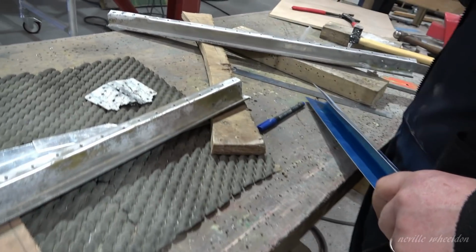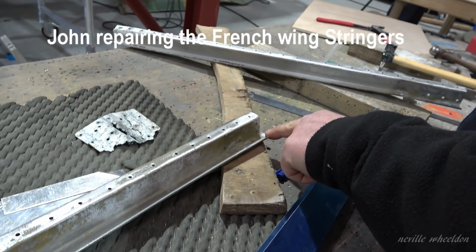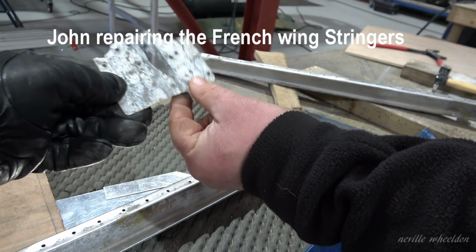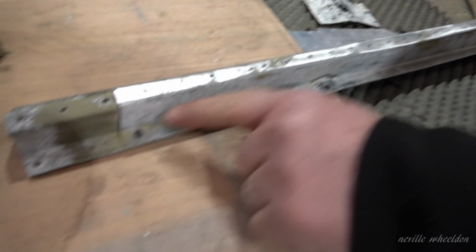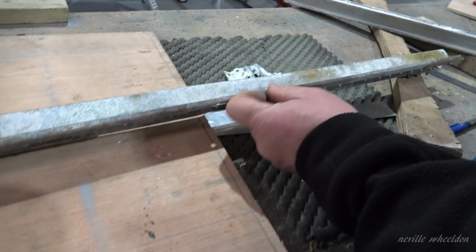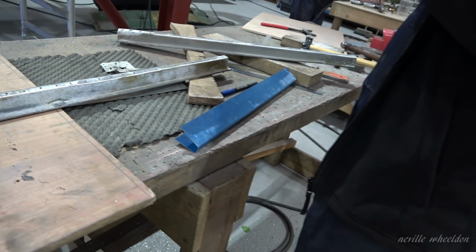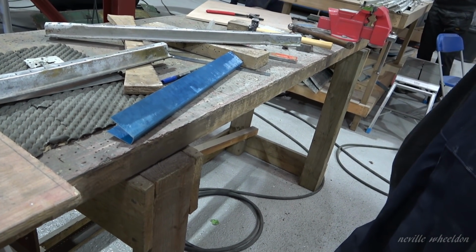This is a stringer to take off the wing. Previous repair, so that has been repaired in the past, and that's what's ended up. It's corroded away. And then that's another repair that's intact. But you see if that's cracked in there. Oh yeah. Is it easy to bend? It's quite easy to bend in T3 state.